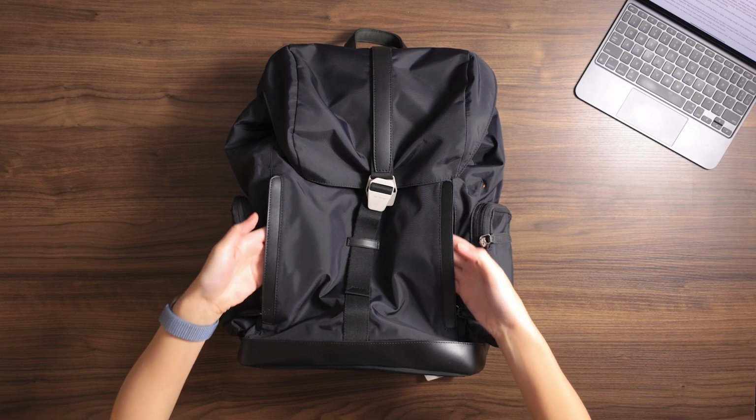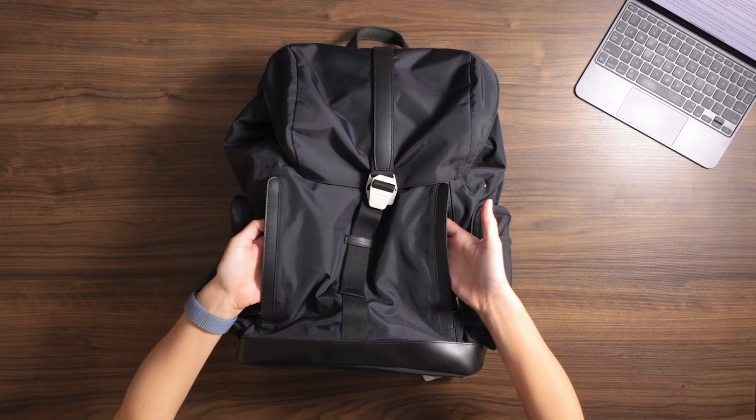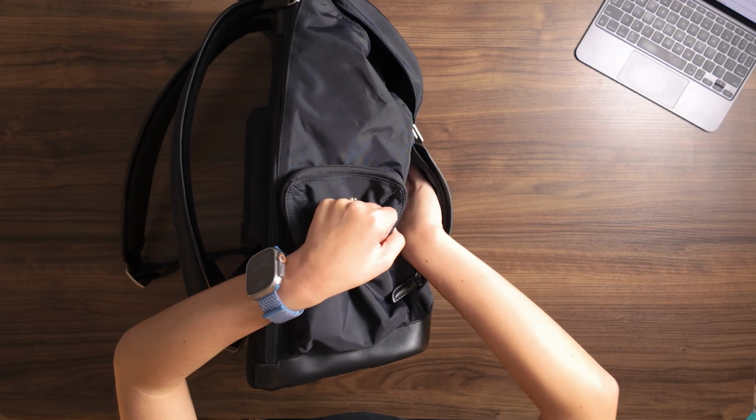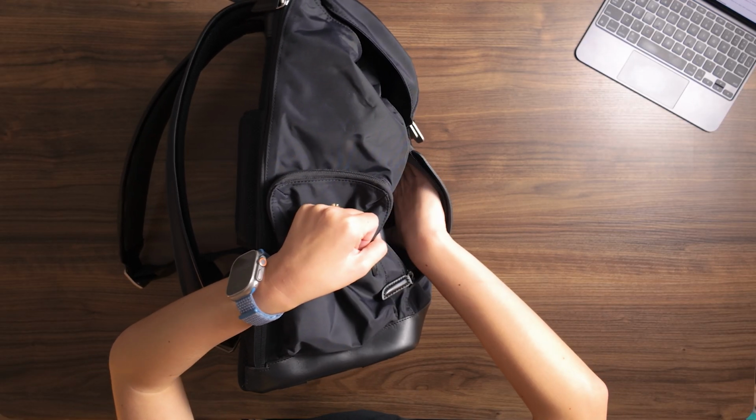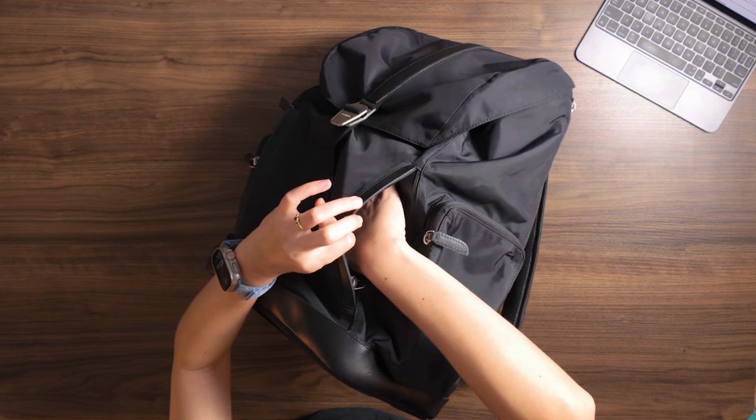On the front, we have 2 quick access pockets, 1 on each side of the bag. These pockets are separated and do not share dimension or space with each other. So for example, if you pack out the right side a bunch, it's not going to eat into the volume of the left side of the bag. And just so that you can see, this is how big the pocket is. It fits about my entire hand, and it does have its own volume. Same here on the left side.